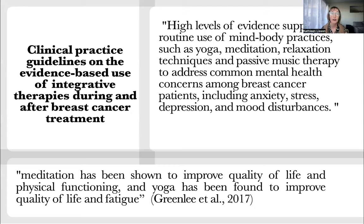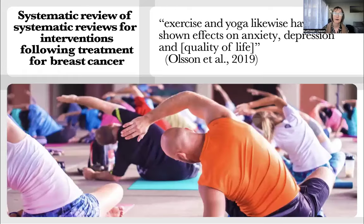We'll look at more research on the clinical practice guidelines on integrative therapies during and after breast cancer treatment. And they found high levels of evidence for mind-body practices, including yoga, to address common mental health concerns among breast cancer patients. And then my personal favorite, a systematic review of systematic reviews for interventions following treatment for breast cancer saw that yoga has shown effects on anxiety and quality of life.